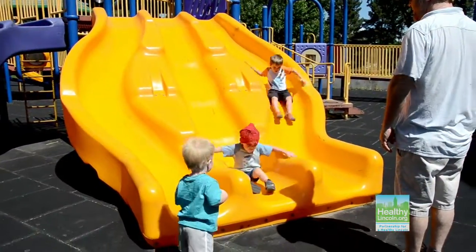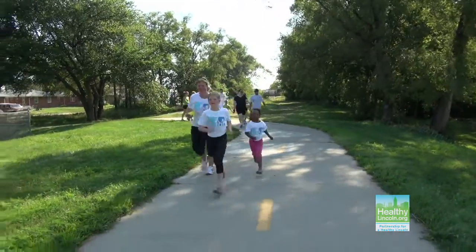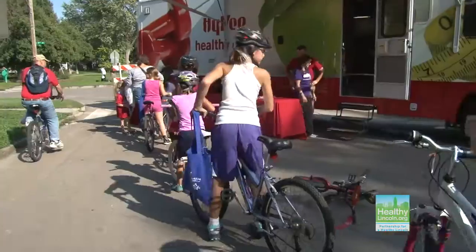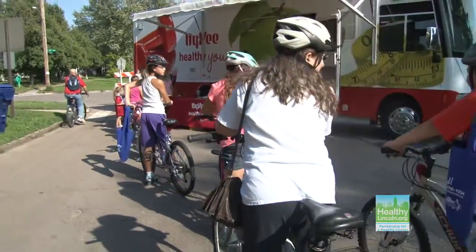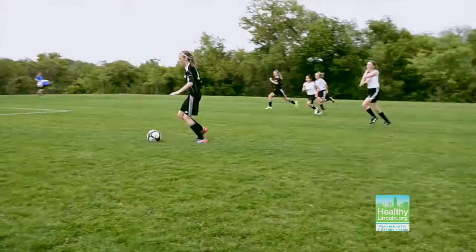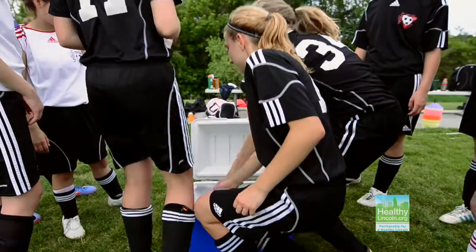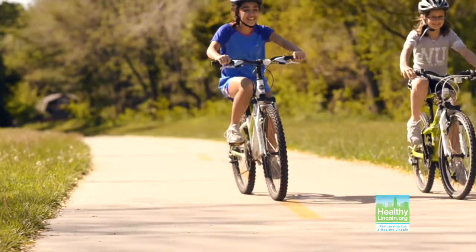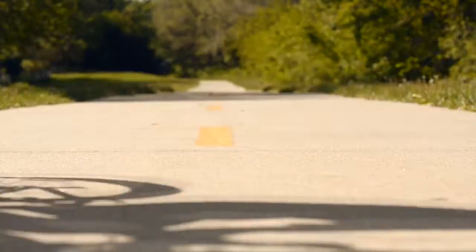What if you could add 5 years to your child's life and make your whole family healthier with simple changes? Partnership for Healthy Lincoln wants to help you and your family live longer, healthier lives. It's easier than you think. Take the dog for a walk. Play more and text a little less. Swap out a soda for water once a day. Keep fruits and veggies handy for snacking. For more ideas, visit healthylincoln.org.